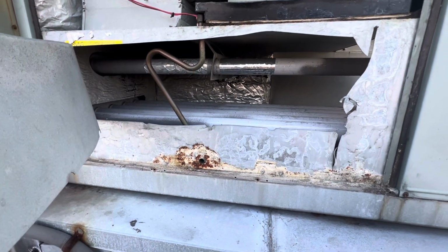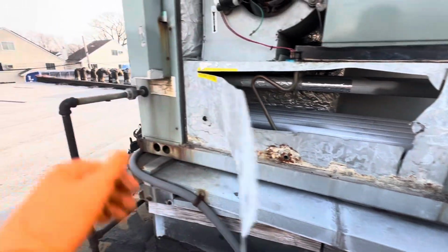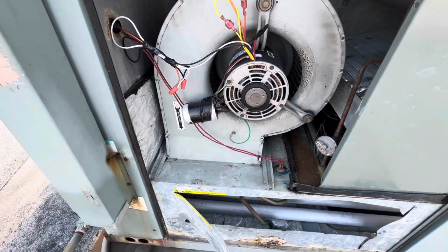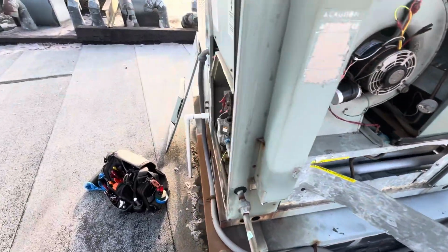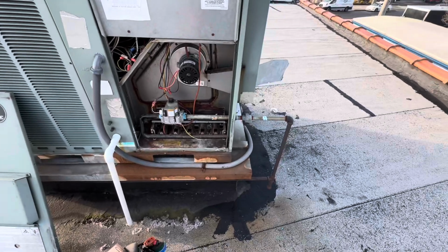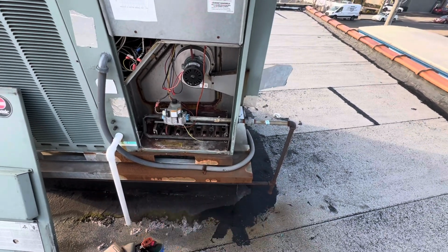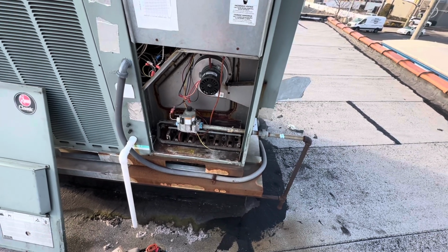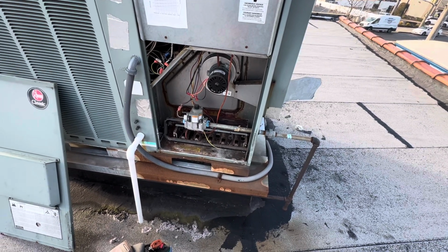Heat exchanger being replaced, and all the burner components are being replaced. I'll get this capacitor mounted properly. Power's shut off. Right now I'm just gonna get everything up here, that way I know I have all the right parts. Just compare everything. It's a pain to take it all apart, and then I don't have what I need. But everything should be right.